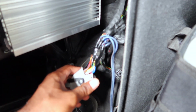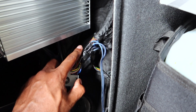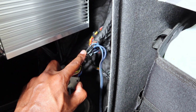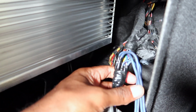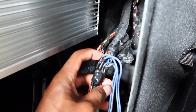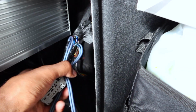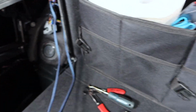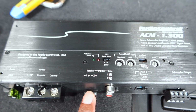All right, so first step is complete. So basically, this is the plug that came out of this factory amp. So it's gonna have the signal from the music coming out of it. So basically, I took some speaker wire, tapped into the line level outputs, and then these wires are gonna run into the speaker level inputs. I don't know if you can see that. Focus. Speaker level inputs.